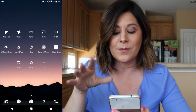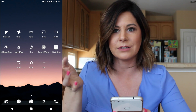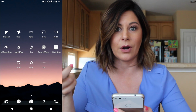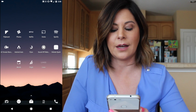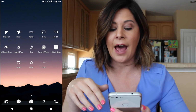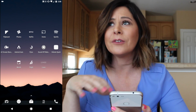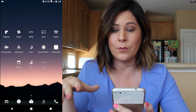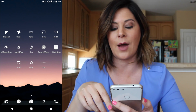So the next thing is Google Home. We have Chromecast all over our house, and so this is what we use, especially with Netflix or even our computers. And then of course we have Google Home here, so that's something that is really helpful to have. Spotify, it's my main music app. I love their playlists that they put together. This is the best way that I can find new music and of course see what everybody else is listening to and find something new that way.